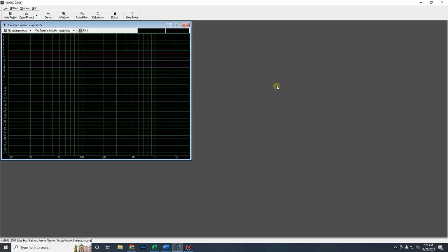So I'm going to show you how to input drivers and how to manipulate their settings and how to actually fully model a speaker to predict how it is going to behave in given situations. We're going to do a few different versions of this. I'm going to show you a subwoofer, I'm going to show you a mid-bass, and I'm going to show you a mid-range. Yes, you can use this for any speaker. You don't need to use this just for subwoofers.